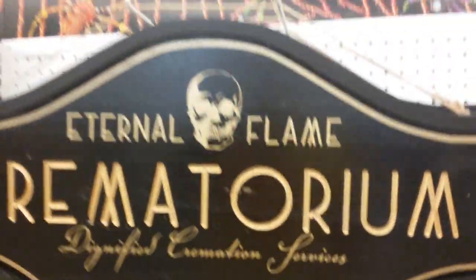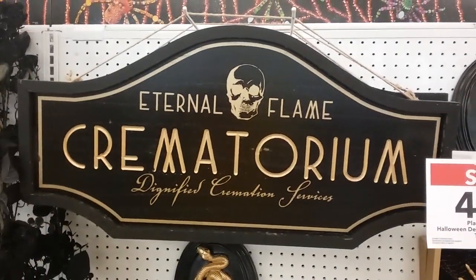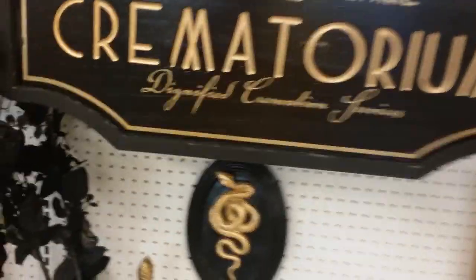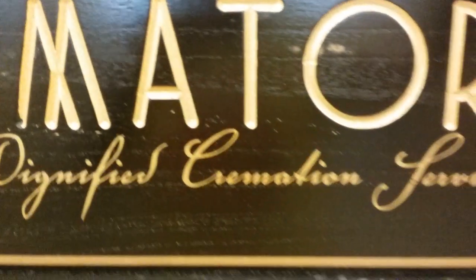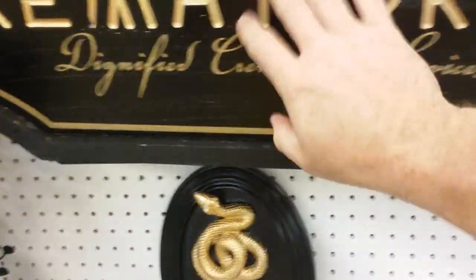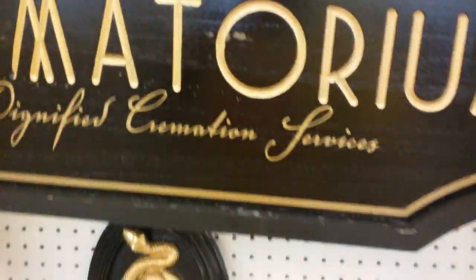Look at this thing. Eternal Flame Crematorium. That is awesome. How much is a crematorium? Show me your price tag, Gypsy. Okay, what's over here? Big crematorium sign, $60. But it's all wood with gold. That's pretty freaking cool though.